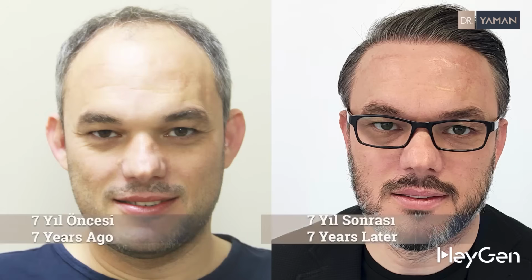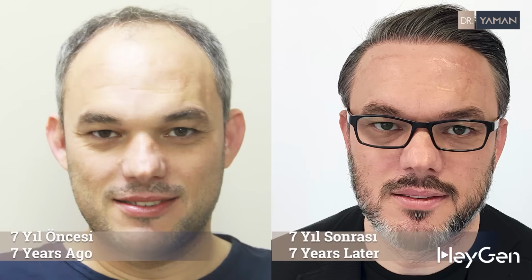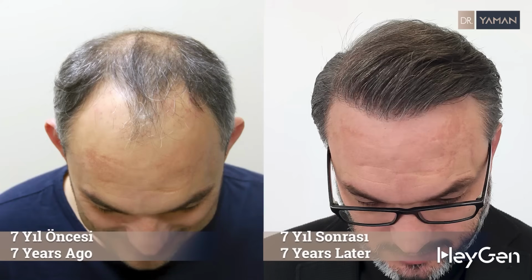Now we will share before and after photos and videos of a patient whose operation we performed 7 years ago. When we look at the before and after photos, it's quite possible to notice the passing years from the patient's skin texture in the pictures. However, even after 7 years, our patient still looks younger than before because the structure of his hair, his new hair, is what makes him look young.